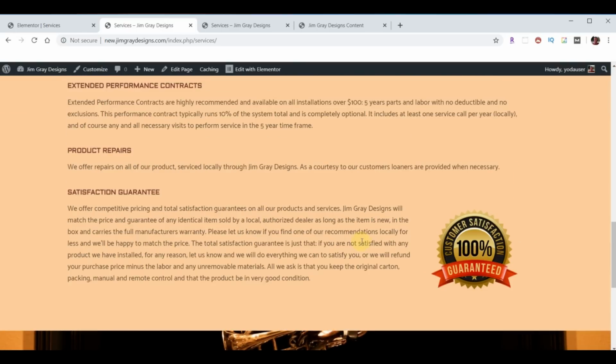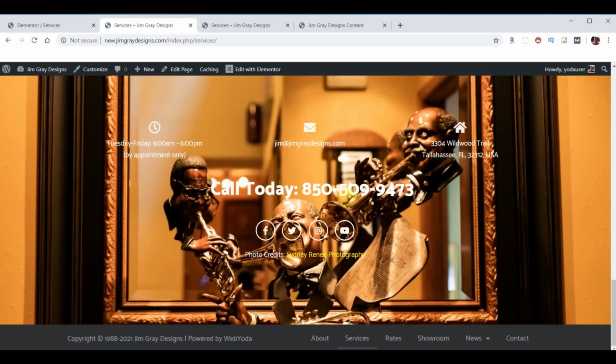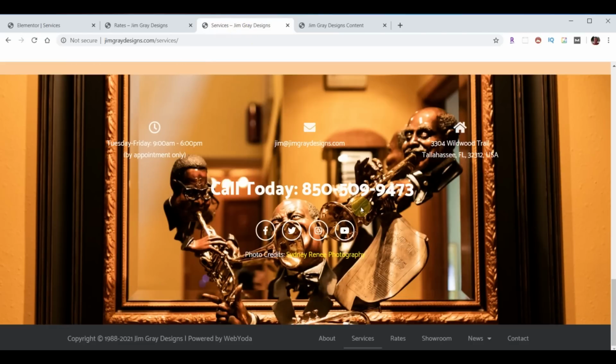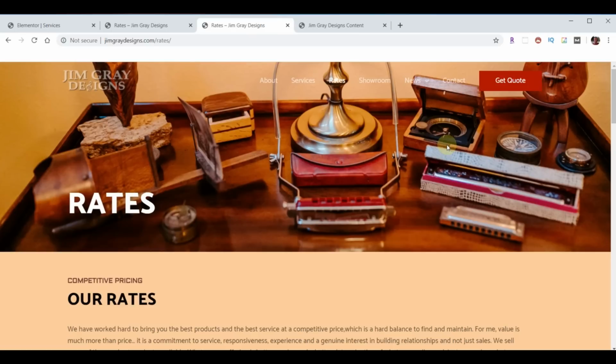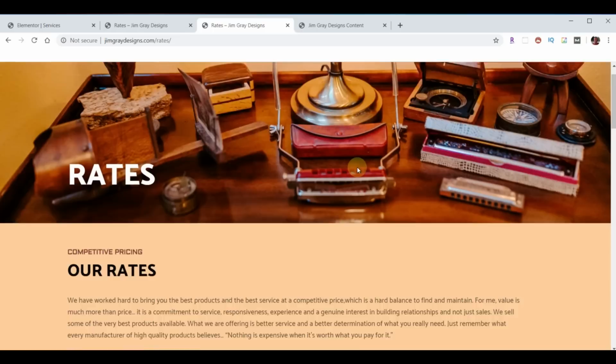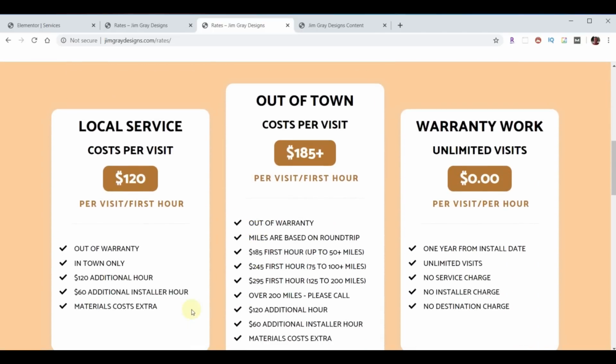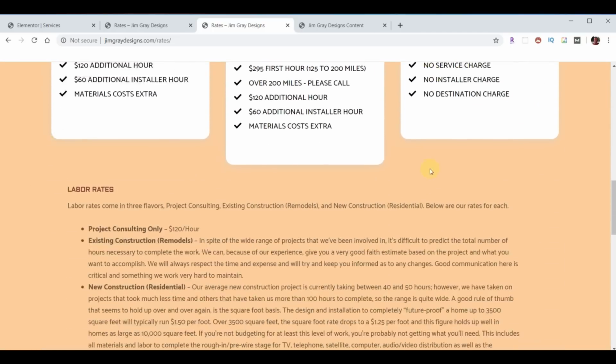We are done with the services page. So we'll go to the bottom. We can click on rates. That'll show us the version that's there now. And we'll come over to the Jim Gray page. We'll click on rates. And this is what we're wanting to create. Again, we're going to import everything, that's stuff that we already know how to do. We'll scroll down. Well, we want to learn how this stuff works. How do we get this stuff to look so fancy?